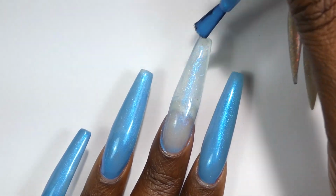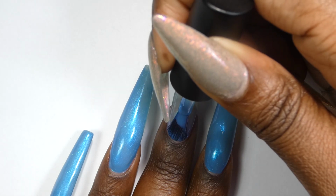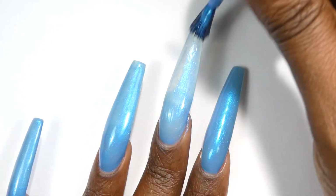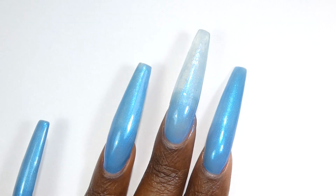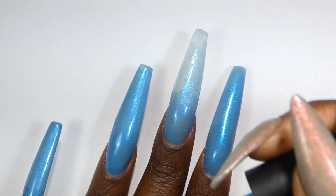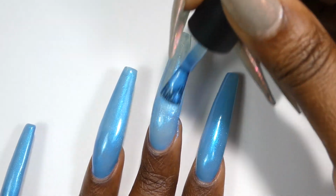It's a medium blue with like a hint of duskiness. I don't know if that's a word or not, but that's what my brain is telling me. The shimmer is really strong in this one. It's not a color shifty shimmer, but it's still a very strong shimmer. It's really beautiful. I really love this one, but I tend to love blues.